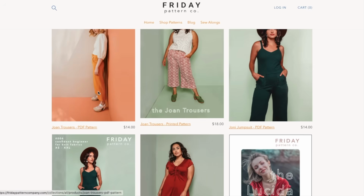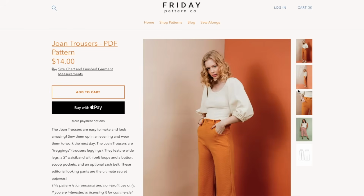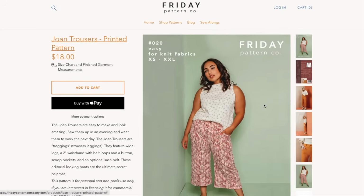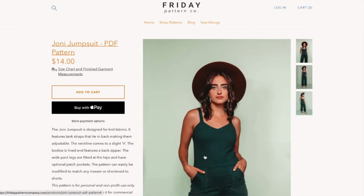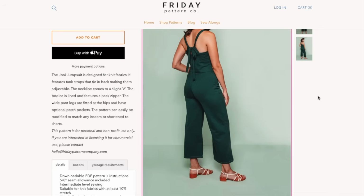Did we get any back pictures of the Joans? No. So that could be, are they in this? Nope, same photos. Okay, so they could be the same block, and instead of doing a waistband, they just added on this bodice. So a good thing to point out there is check the back.